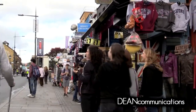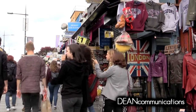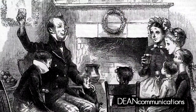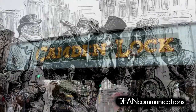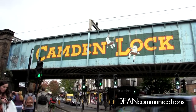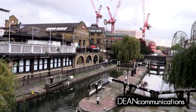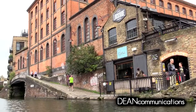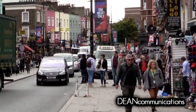This is London's Camden Town. Charles Dickens made it the home of the fictional Bob Cratchit family in his beloved classic, A Christmas Carol. Tiny Tim might have a little difficulty recognizing his old patch, but many of the landmarks he would have known are still around today. The Regent's Canal and the Camden Locks, the old warehouses, stables, and the markets are all still here, but now they have a whole new vibe.